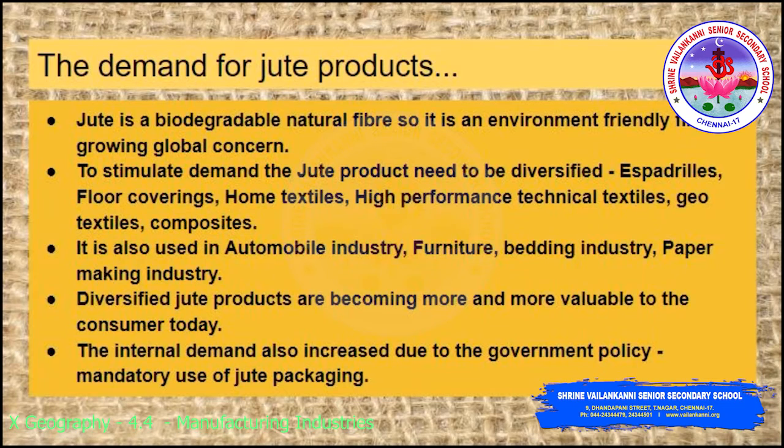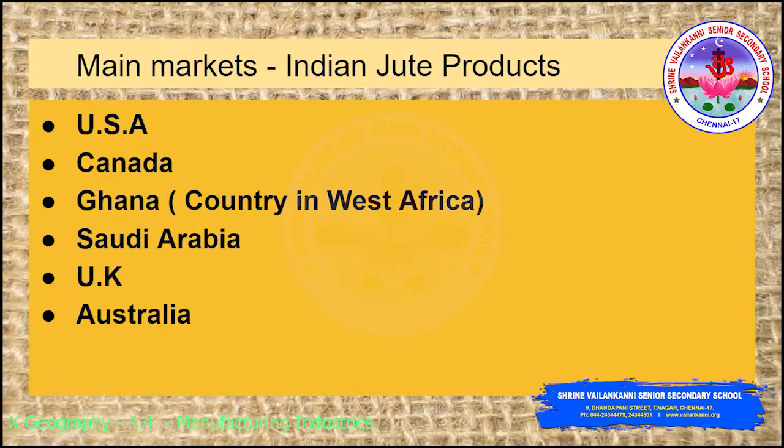The internal demand has also increased due to the government policy. They also made the use of jute packaging mandatory. All these aspects gave demand for the jute products. The main markets of Indian jute products are the USA, Canada, Ghana, a country in West Africa, Saudi Arabia, UK and Australia.